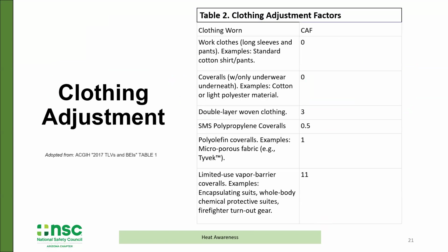So this is an example of a clothing adjustment. If we're just in regular work clothes, long sleeve cotton shirts and pants, we don't have to make any adjustments because we assume virtually everybody in the workplace is wearing something like it. Same thing with just regular overalls. But anytime we have double layers of clothing and we add that high visibility vest, now we have to add 3. Some coveralls are made of polypropylene. They don't breathe as well.